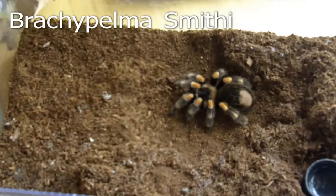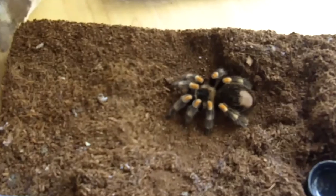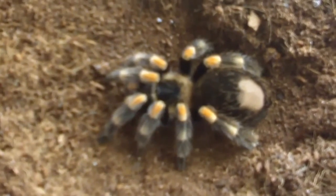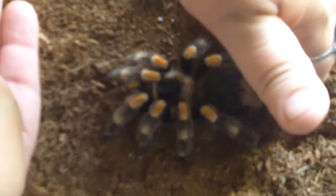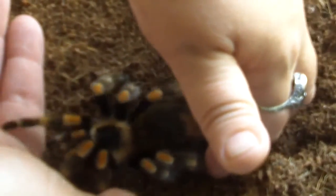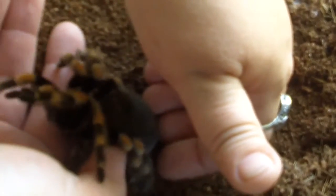This is another one of my favorite spiders, the Brachypelma smithi, Mexican red knee, and you can see why they call her that. And I'll see if I can get her to come onto my hand. Come on, baby. Yes. She does not like the pinch grab method at all. And sometimes she puts on great spurts of speed. So, see if I can switch that to a closer view.